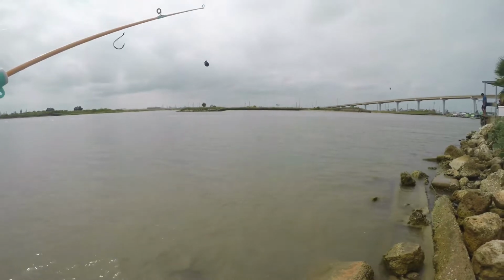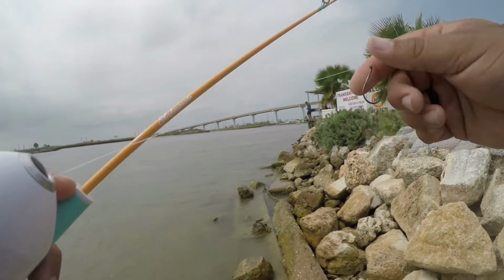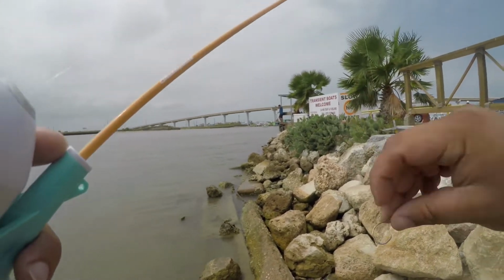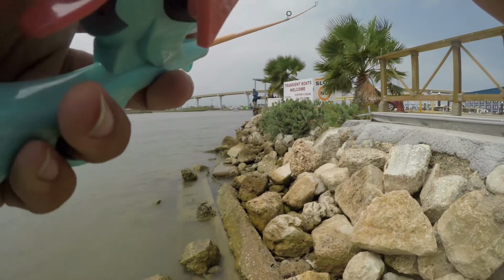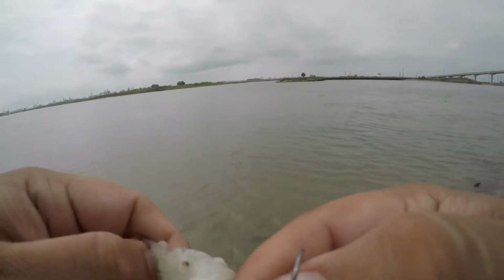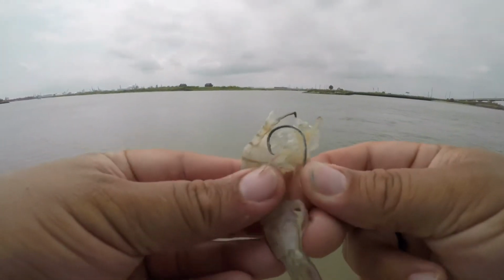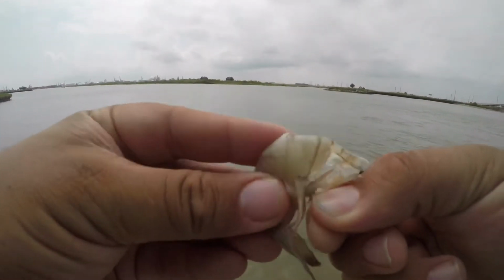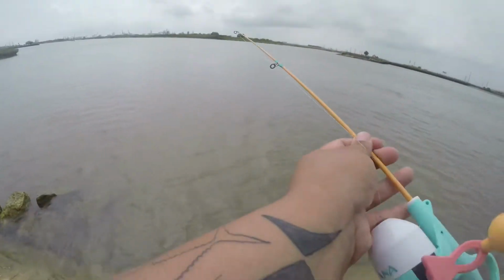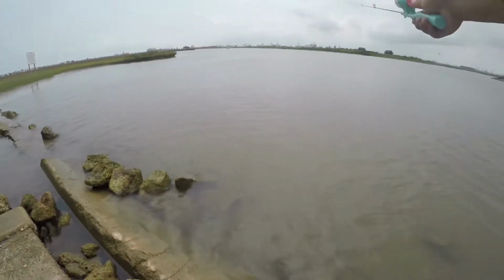John's stuck. I'm out of bait. I gotta go get it. A break off, you lose a point. Huh? Break off, you lose a point. I got a torn up bait right here. This guy should bring me a giant. Let's hope. This guy was stepped on over there.